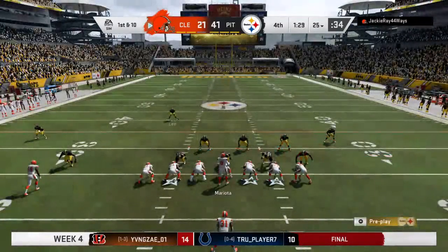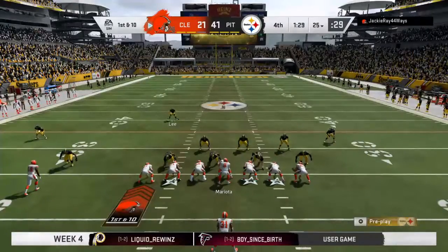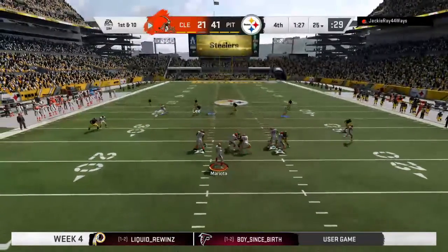The Browns drive about to get started. They're down big here late. I don't know. You just want one last drive here for pride. Some people like to do that.